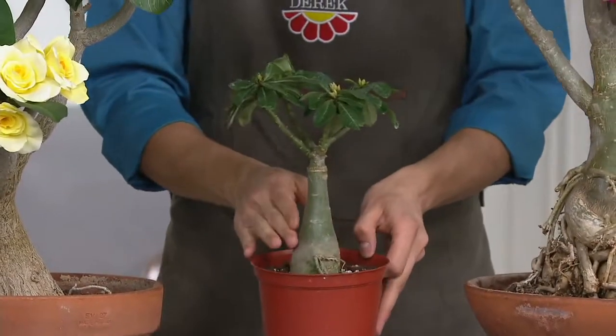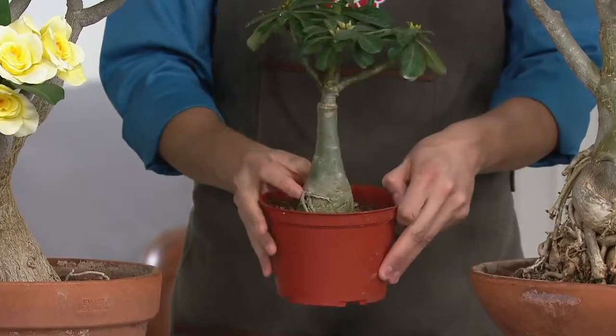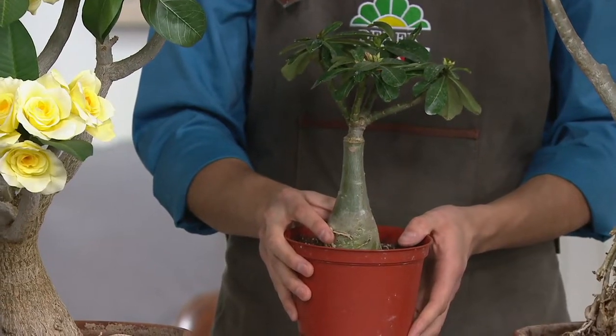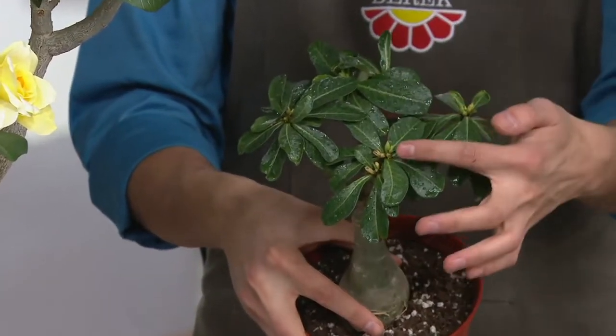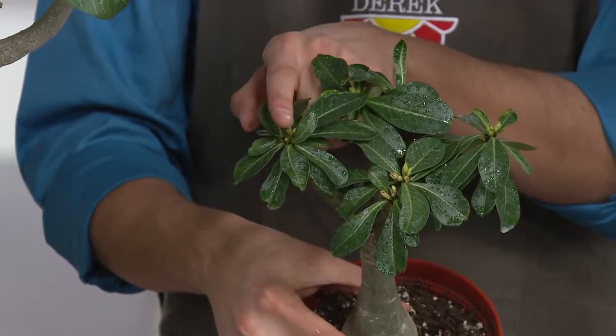First of all, we've been growing this for a few years, okay? And this is the largest size that we offer. It's 2 years old. Correct. When you ship it to whoever picks up the phone and calls us right now. Now, when you get this home, check that out. All these flower buds. Now, these are going to open up for you. And remember, you're getting them at the right time.